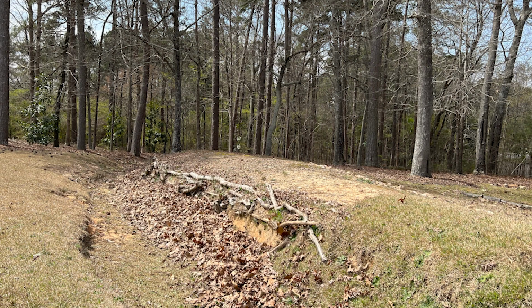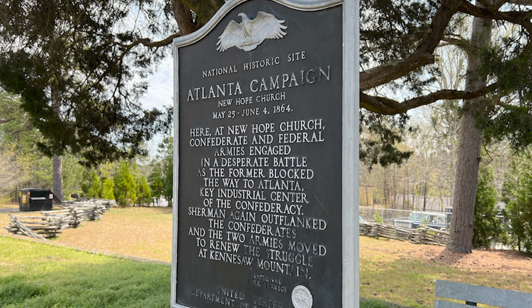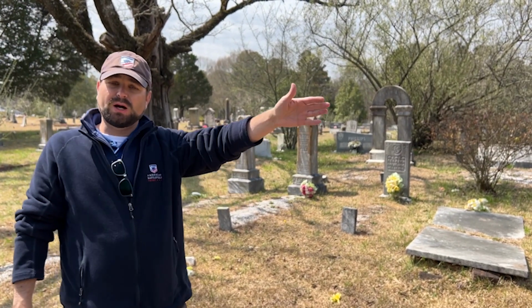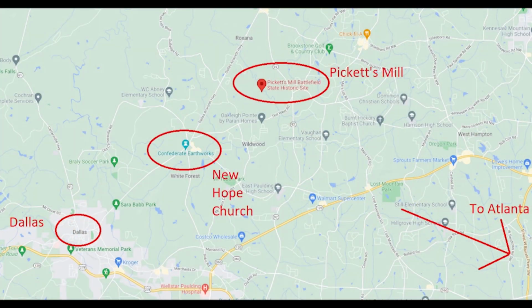There's one of the micro sites for the National Park Service for the Atlanta campaign over there. But the Confederate battle line is actually running just behind me, down across towards New Hope Church. It's going up to the northeast of where I'm standing. So if you think about the Confederate line along this area, it's actually running on about a 45-degree angle in a blocking position from Dallas on their left, New Hope Church in the center, Pickett's Mill on their right.